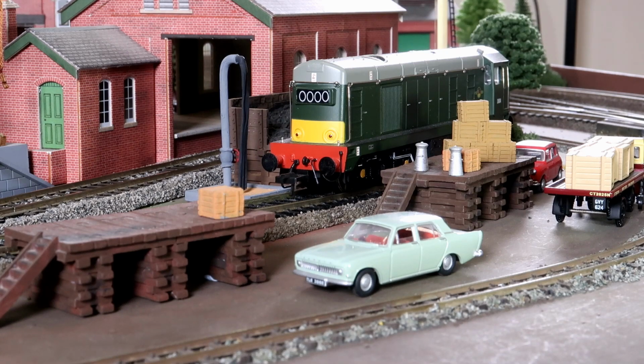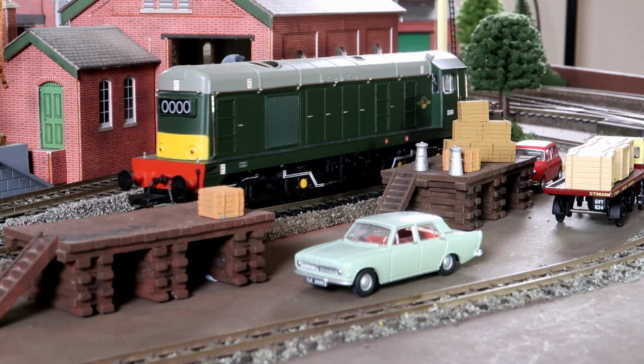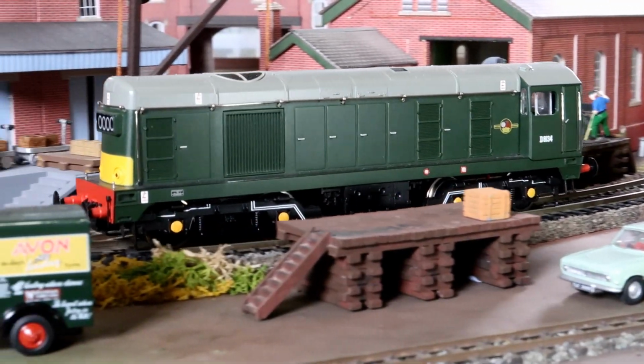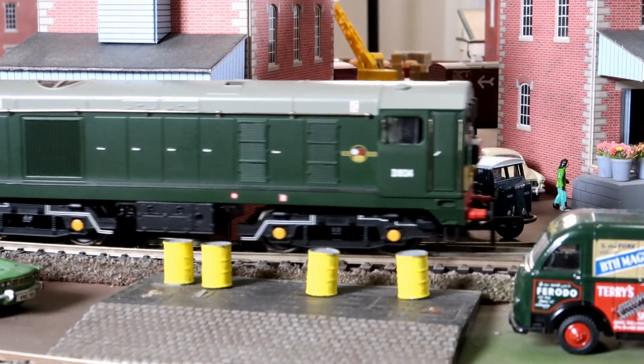Before we can start, we need to have the Class 20 that's been snoozing in the yard move away. Hey, who's that standing on the loading dock?